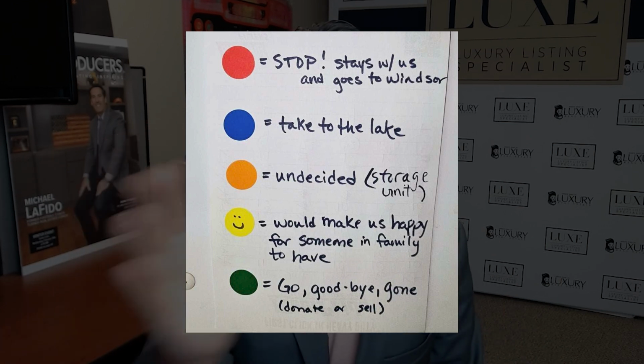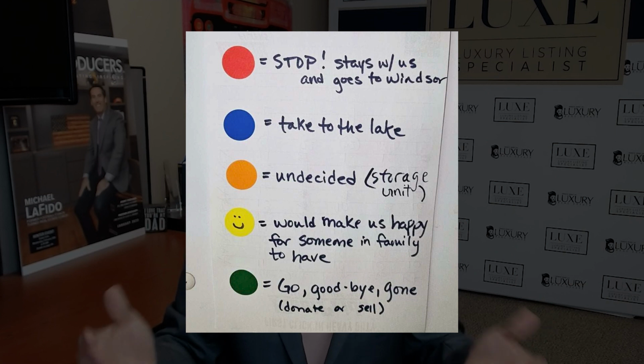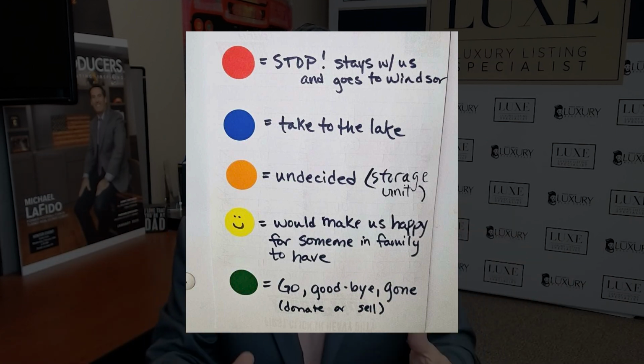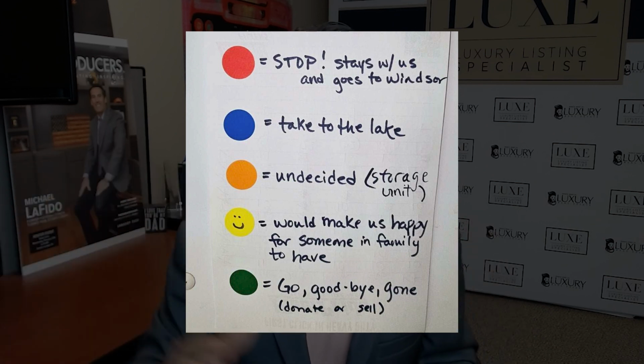They had 5 different color stickers that they put on various boxes. The red sticker meant it goes with them to their next place. The blue sticker, they had a lake house, so it went to the lake house, but perhaps that goes to one of your sons or daughters. So the blue went to somebody else.